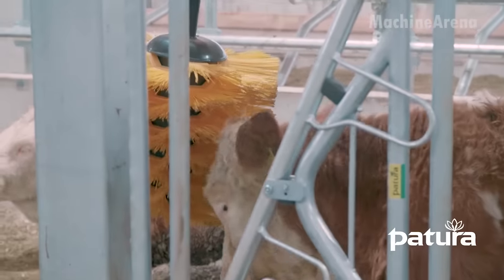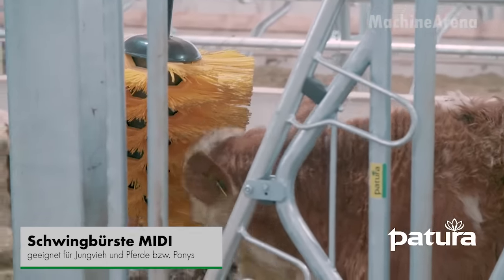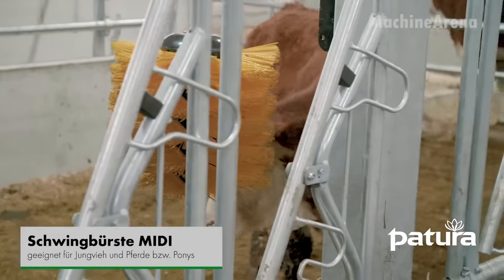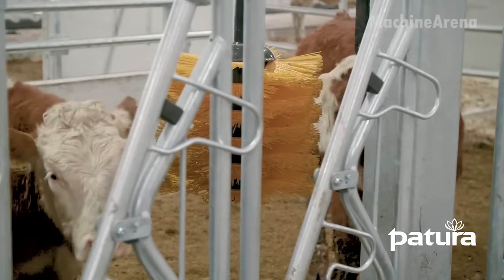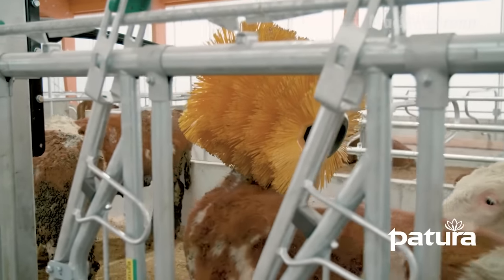Improved hygiene. Automatic grooming machines play a pivotal role in maintaining the hygiene of dairy cows. By removing dirt, mud, and loose hair, these machines prevent the buildup of bacteria and parasites on the cow's skin, reducing the risk of infections.